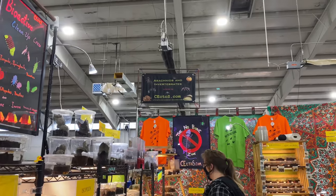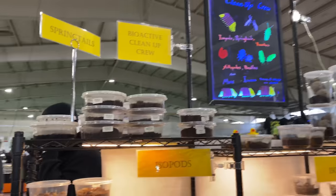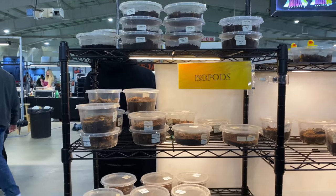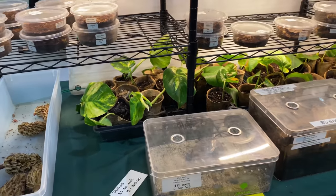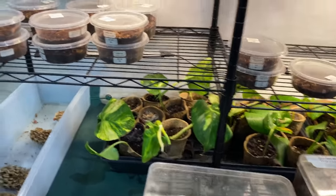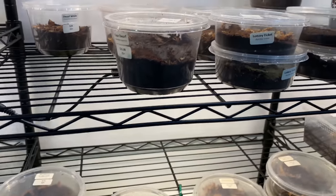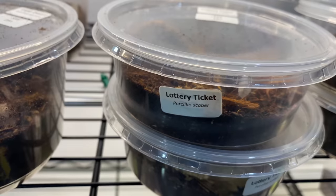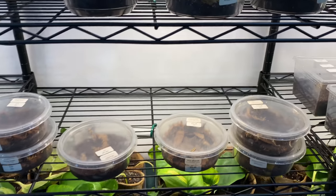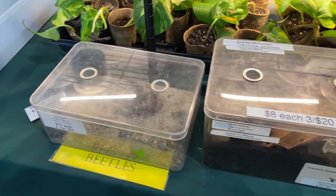Haven. This is arachnids and invertebrates. They got a bunch of bioactive stuff. They got springtails, isopods, some little seed pods, pothos, lots of isopods, lottery ticket, celioscabers. Got some millipedes, some blue death feigning beetles.